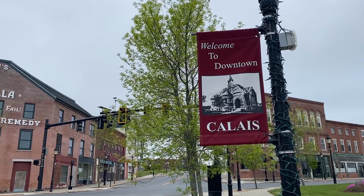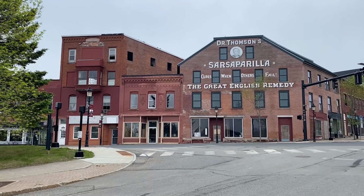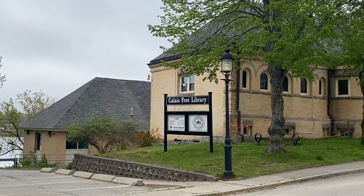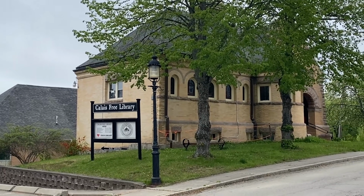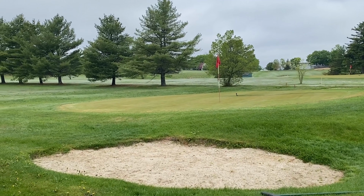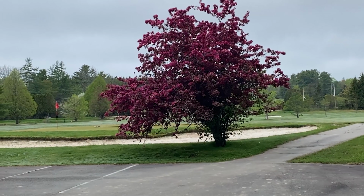We're not too far from the city of Calais, and Calais is the third smallest city in the state of Maine. It's a border town with St. Stephen, New Brunswick. The population of Calais is just over 3,000. There's a lot of services here, from hospital to restaurants and convenience stores and Walmart, a little bit of everything here for you.